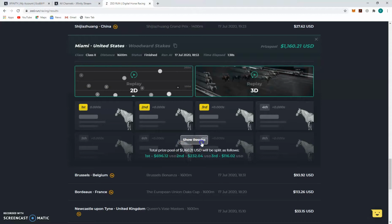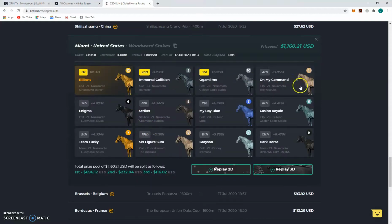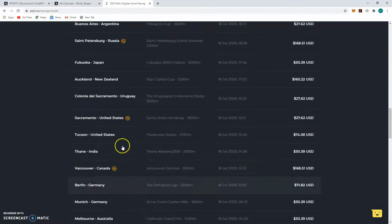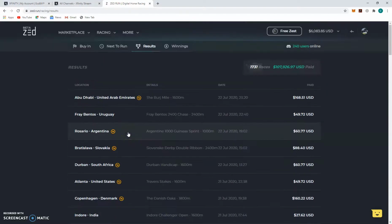And you can watch it again if you want. And then you can go show results, and it'll show you where the horses place. All these little icons are races that I've had horses in. So as you can tell, I race a lot. Anyway.